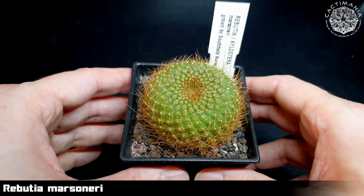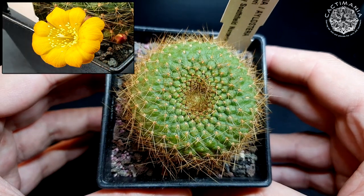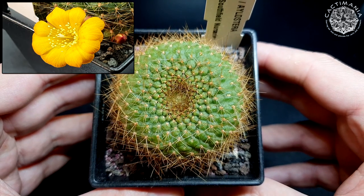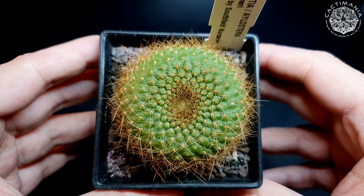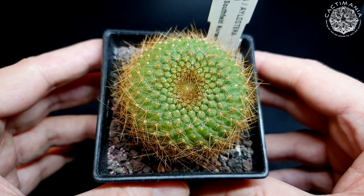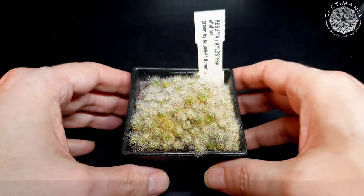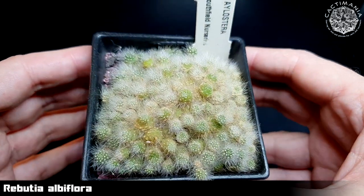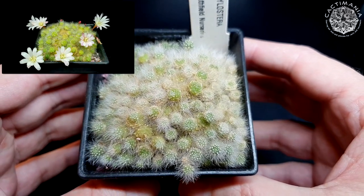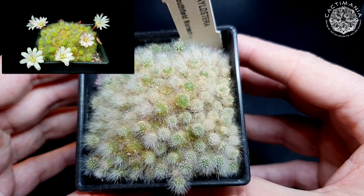Another Rebutia. This one the mites left alone, thankfully, even though it was next to the previous one I just showed. Maybe this one doesn't taste as nice as that one. And another Rebutia. Nice clumping one, this. And gets nice pinkish white flowers. Do a repot next year as well, I think.